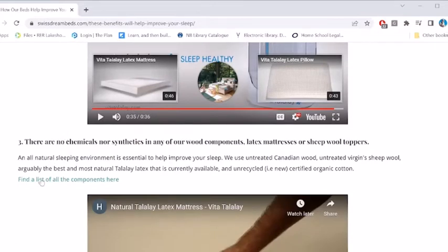Now, there are no chemicals or synthetics in any of our wood components, latex mattresses, or sheep wool toppers.